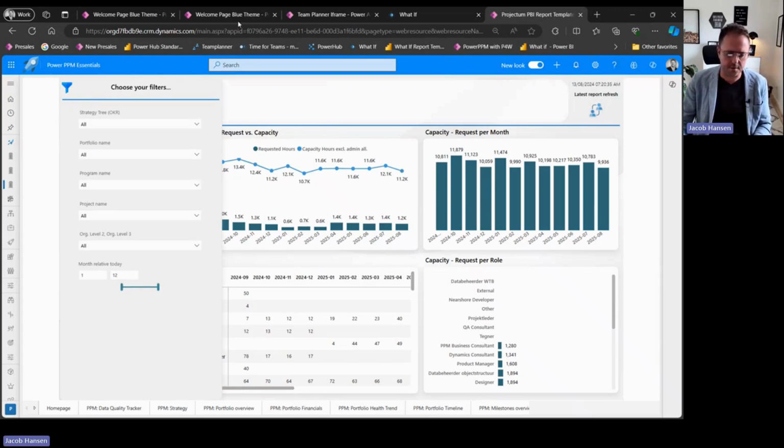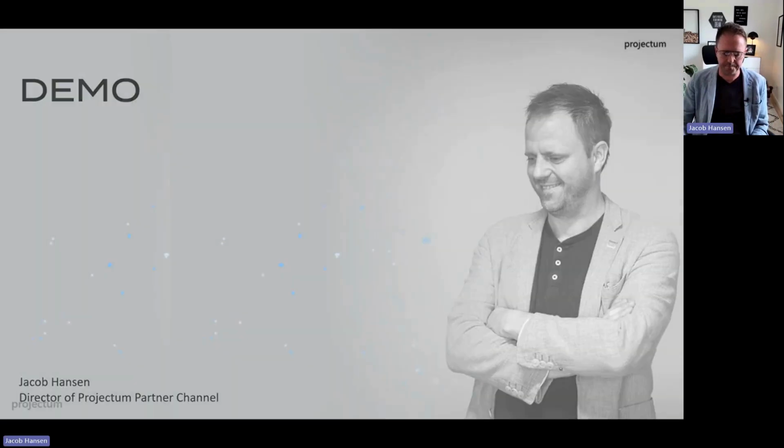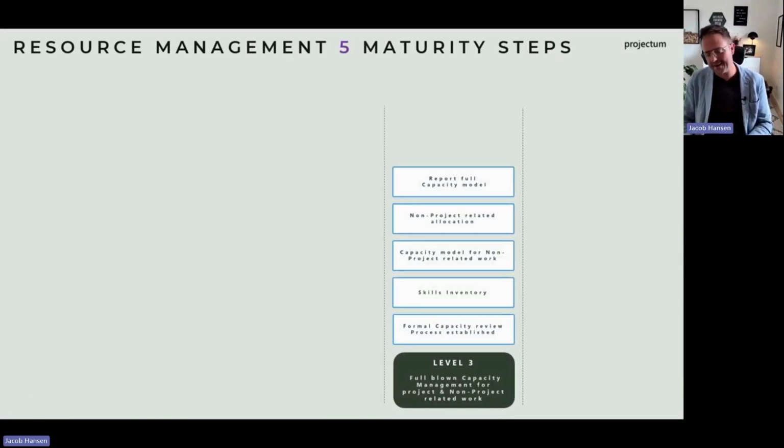So let me conclude that with the level 1 and level 2 demo. And let's go back to PowerPoint and start looking at what we call enterprise resource management at level 3 and level 4.